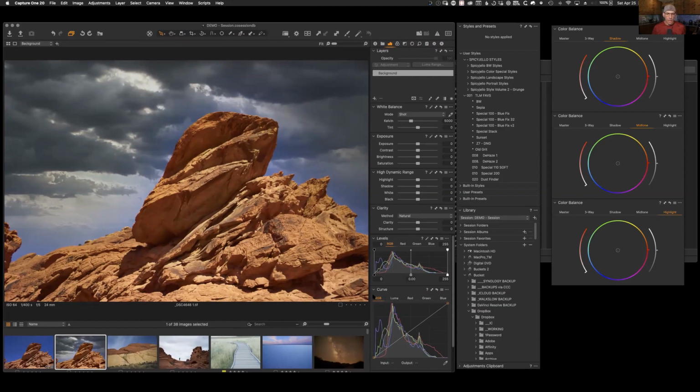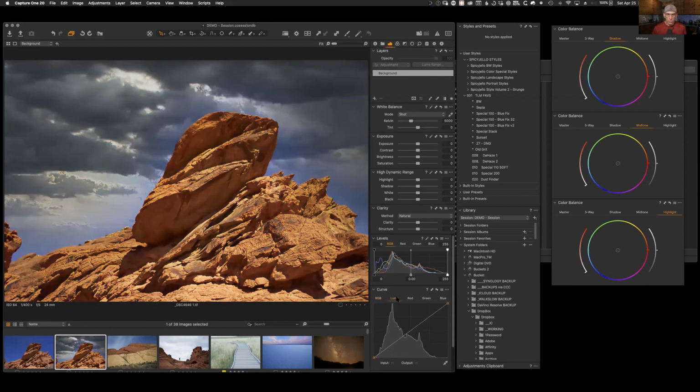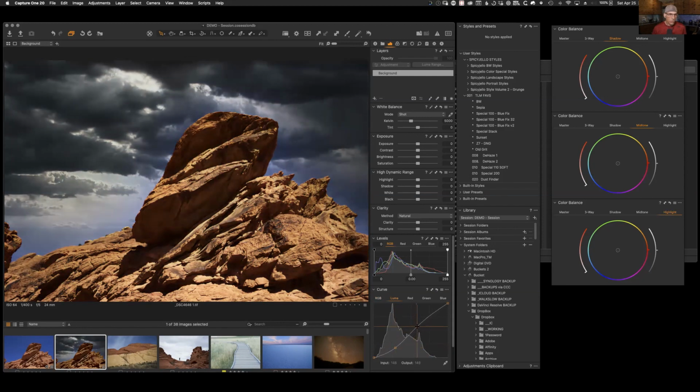One of the things that happens when we use curves is that normally when we bring down our curve, it increases saturation. And that's okay if you want it to do that. But a lot of times we don't want it to do that. A lot of times we've gotten our colors dialed in just perfect, and what we want to do is just change the overall luminosity of the image. So what Capture One has, under Luma, under the curves, is if I change the curve now, you notice my saturation doesn't change, but the density of my image changes, which is very, very powerful.